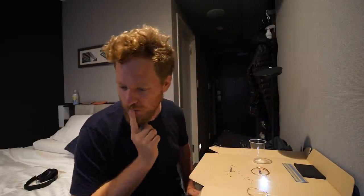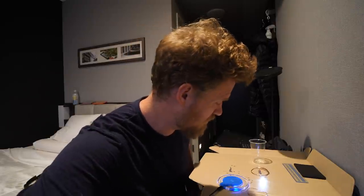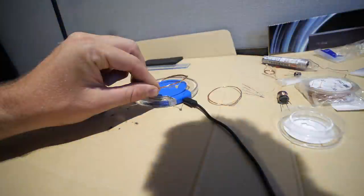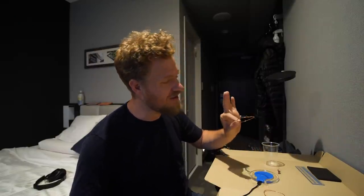Oh, wow. Okay, that is totally working. I wanna see if this works with this USB charger. So let's see, let's unplug the big power base here. Okay, here we go. Oh, wow. That's amazing. And the crazy part is I think you could make this at home pretty easily. This is literally just an LED and a coil of copper wire.